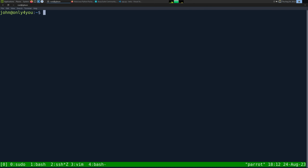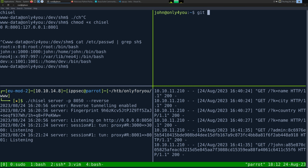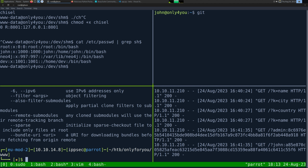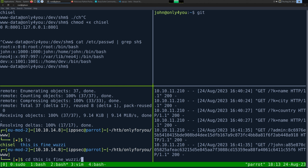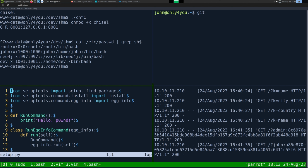We see this whole thing talks about it. I'm just going to git clone. Let's do it on our machine. Let's see. I can kill Chisel. And we can go to www. We already are there. Let's just git clone. Let's see. I did git clone, git clone. There we go. Let's go. This is fine. And then I'm just going to edit the setup.py.